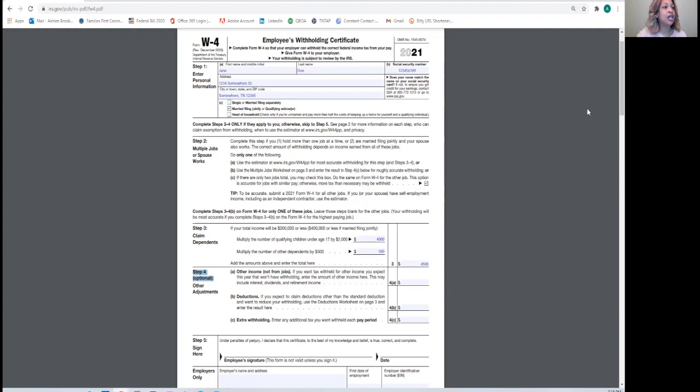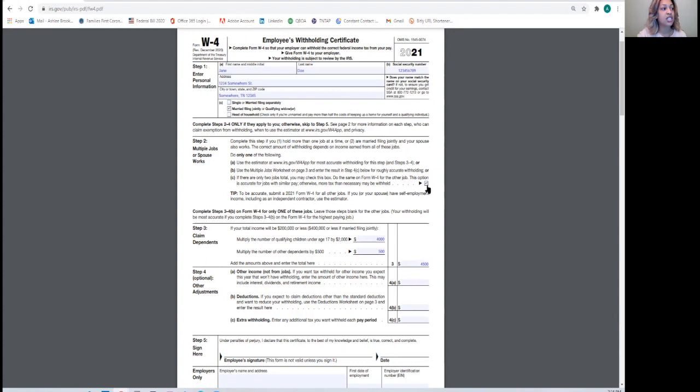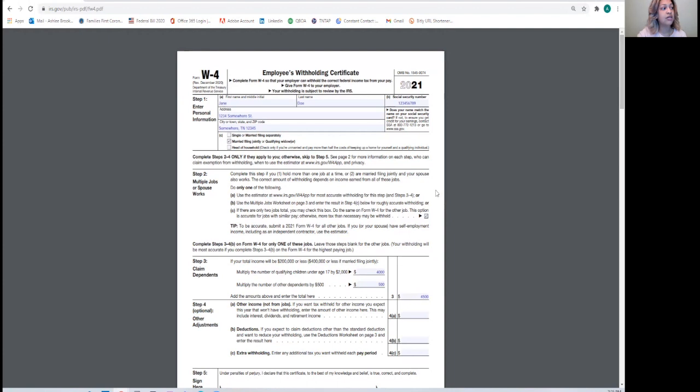So again, just in looking at this form, as you can see, this is the current form 2021. This is the information that you would enter in step 1. And again, step 2, only complete this if you have multiple jobs. If you and your spouse have similar salaries, just check this box here and you move on to step 5. And step 3, this information, I would say discuss with your tax professional to ensure, or again, you can refer to your tax return. So this pretty much, again, sums up how to complete step 4.